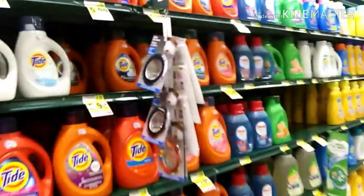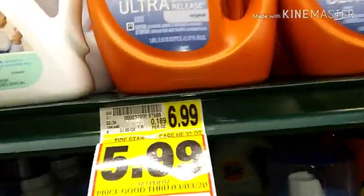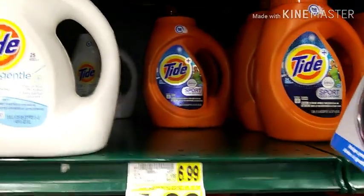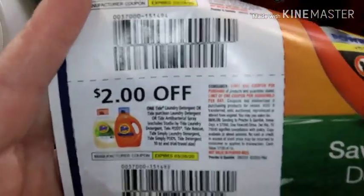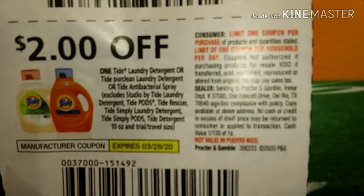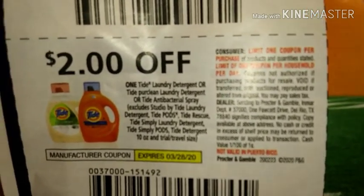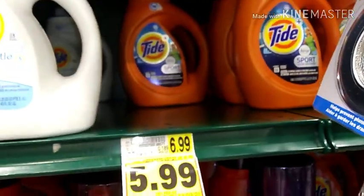All right, friends, and also I noticed that right here, this Tide, how many ounces is that? 37. Okay, this is on sale. This Tide is on sale, or either one of these. I think I'm going to get the Sport with the Febreze in it. $5.99. I've got another coupon here that's a $2 off, and it does not specify. It just says that it excludes 10 ounces and under. So this $2 coupon is going to double to $4 off, and that $5.99 is going to turn into $1.99. Let's grab it right now. We are blessed. So I think that's it for the laundry detergent.